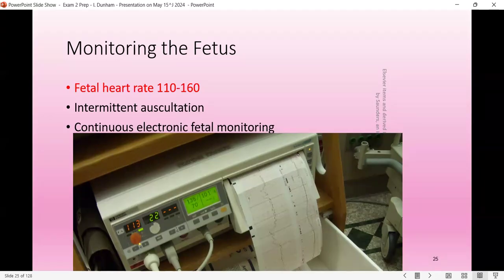Because years ago, I would have to listen with a Doppler and put my hands on the belly and know when she had a contraction. So I've been around the block a couple times, and when the monitors came out, we were so very happy.